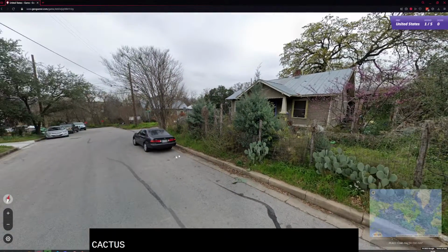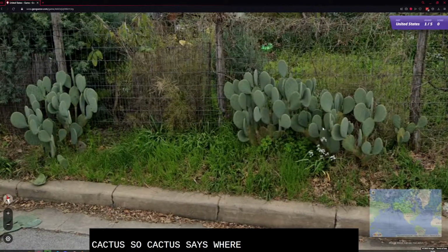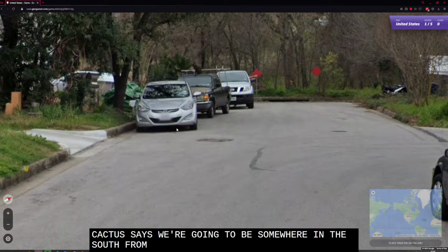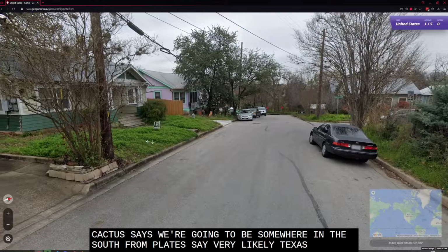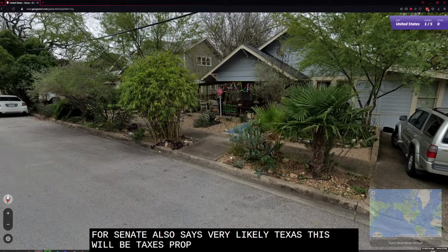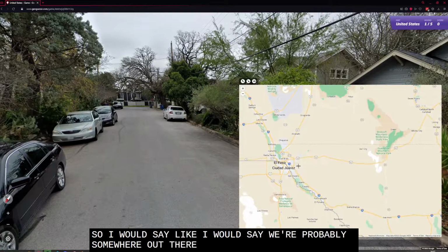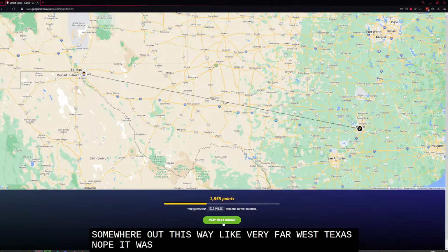Cactus. So cactus says we're going to be somewhere in the south. Front plates say very likely Texas. Beto for Senate also says very likely Texas. This is going to be Texas, probably almost El Paso, I would say. Like, I would say we're probably somewhere out this way, like very far west Texas. Nope, it was Austin.